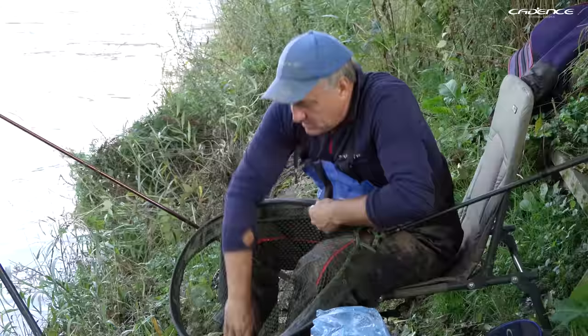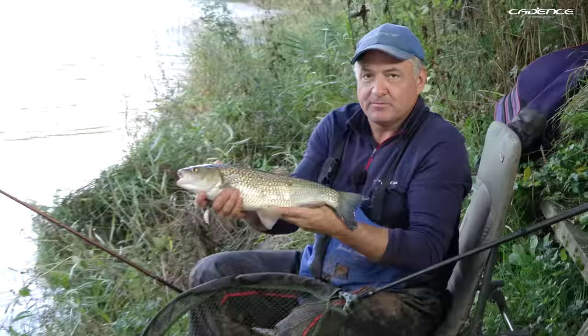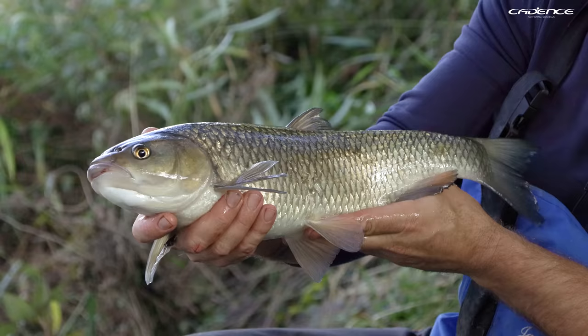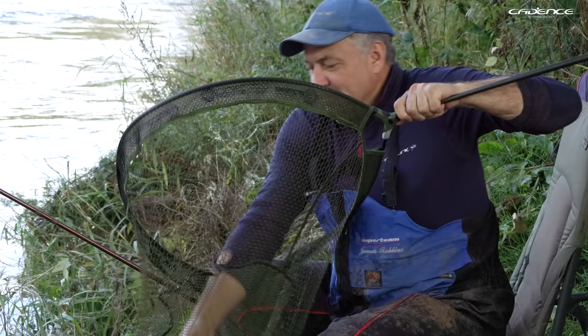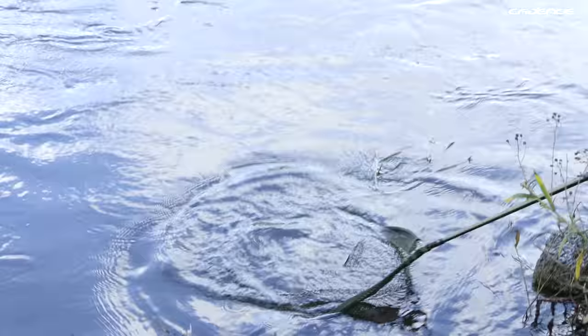Just hold that one up. That one's perhaps the biggest of the day. That one's a bit over 3 pounds, perhaps 3.5 pounds. Great scrap. And I think I'm going to make that the last fish of the day. It's been a quick session, but what an enjoyable time I've had. Caught some wonderful fish in a beautiful place. And I'm going to get back to work this afternoon, so we'll put that one back. There it goes.